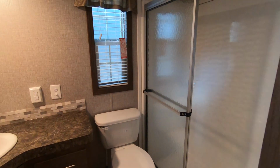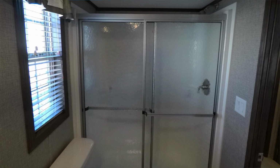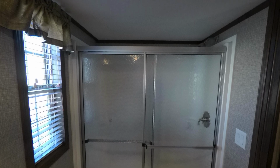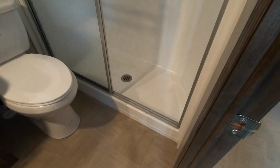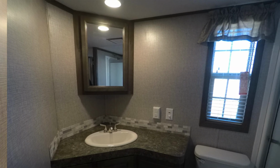Nice big shower, big bathroom. This trailer lends itself to a nice floor plan here. Got a step-in shower, low threshold. Point that out to you. That's about 4 to 5 inches, if that. That's the threshold for stepping in the shower.